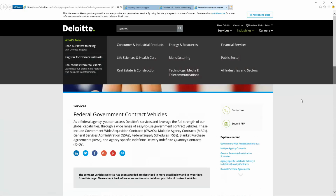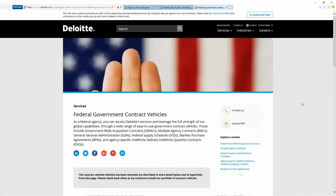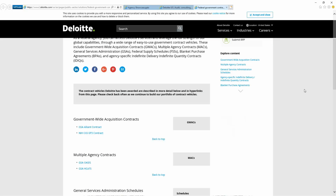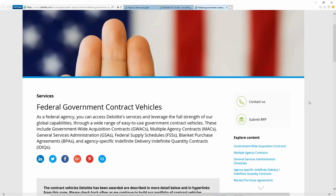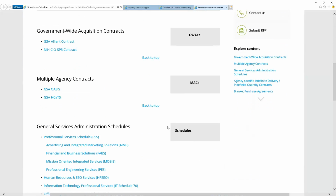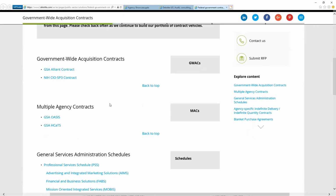If we go to the second tab for the contacts, though, this one I really liked, and I'm not sure if this is more accidental, but either way, it's really good for us small businesses as a way to reach out. This is Deloitte's federal contract vehicles page, and they list their different vehicles. The reason I like this is because it has points of contact. So I'm going to open some of these tabs and show you what I mean. This is a great way for you to come in and begin to try to get to know people on these vehicles.